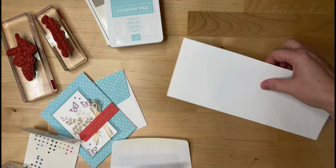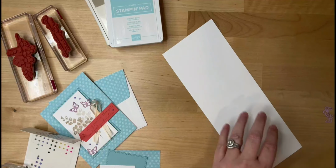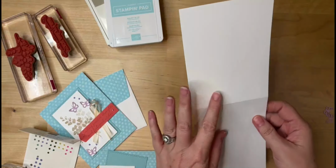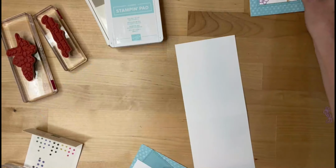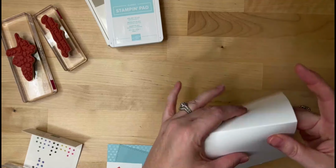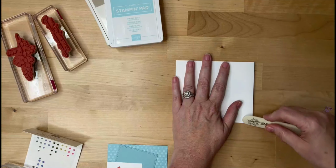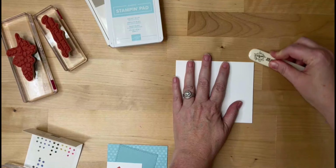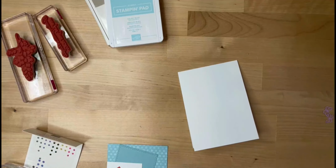Okay, so we're starting with a thick, basic white card base. Okay, this is 4 1/4 by 11. And we are going to fold that. It's scored at 5.5 inches, and I'm just going to burnish this to give it a nice good crease there.